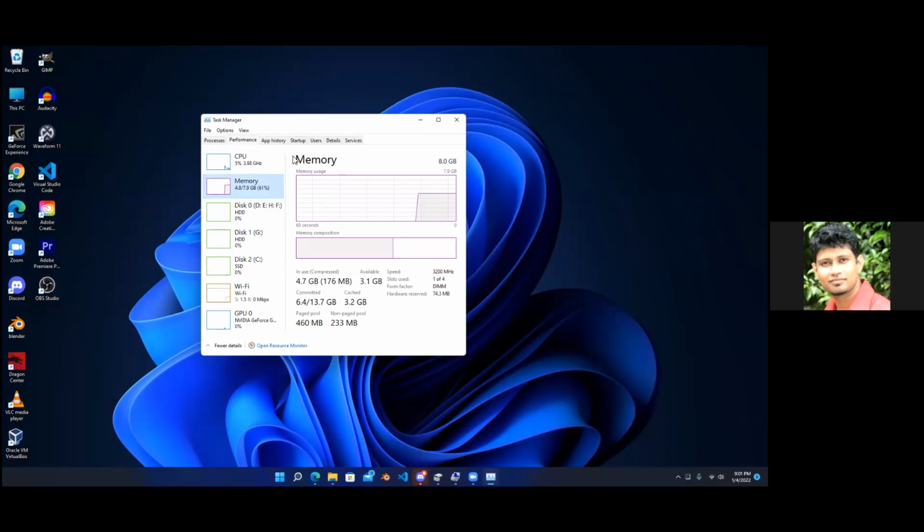Right there, you can see the memory. So let's compare the memory. Memory has few components, not just the memory size. What is the memory size of this memory? 8 GB. Then the most important thing, what is the memory speed?